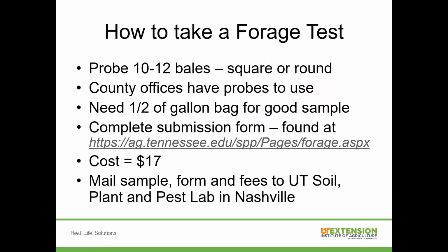But here's really how we take a forage test. Typically, we're going to probe 10 to 12 bales. They can be 10 or 12 small square bales or 10 or 12 round bales. Typically, I just instruct folks to make sure that they test between the strings. Make sure your probe is going between the strings and you're getting a cross section of the hay there.